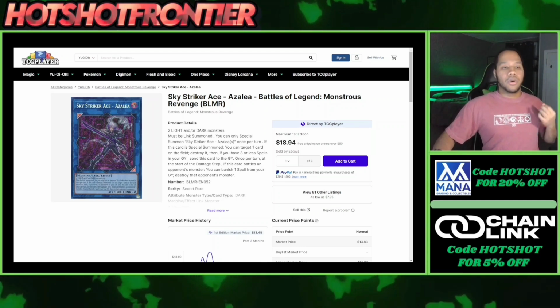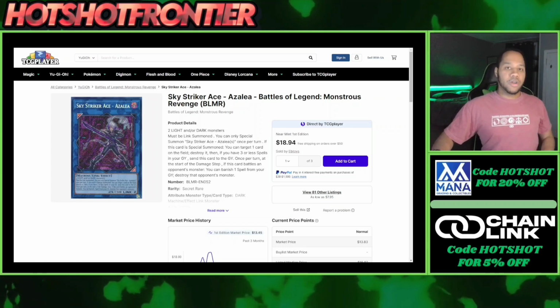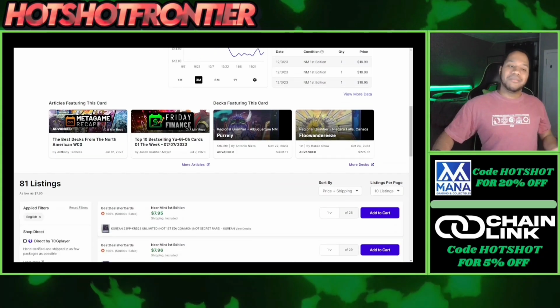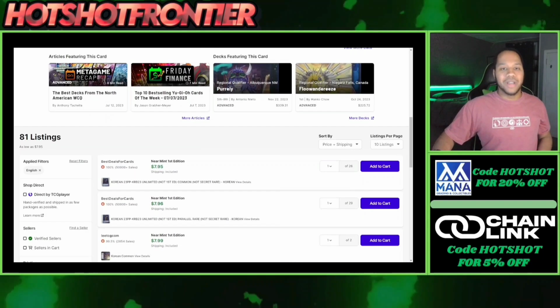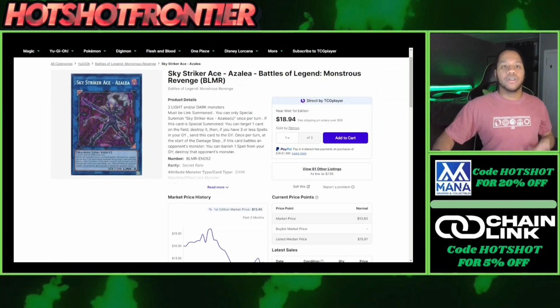And something that you also have to know, if you didn't know, Battles of Legend Monstrous Revenge, this was short printed too. So this card could definitely go further up in price. It probably won't go down, to be honest with you. So if you want access to it, you should grab it now rather than later, for sure.